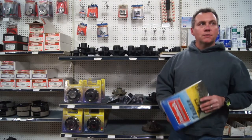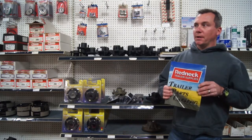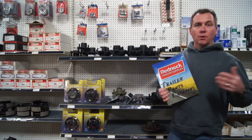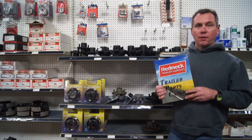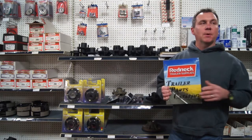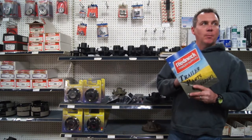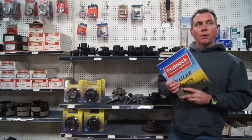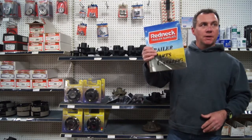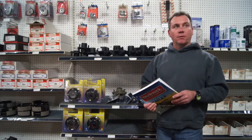As far as your resource for helping a customer and the majority of the information you're going to need, sometimes you are going to need to get the book out if it's just not something that's going to be in this aisle. This book, the Redneck Trailer Catalog, will help you identify and answer some questions to be able to take care of the customer. It's a very good resource. This should be kind of your Bible, especially as you're learning. You may want to just grab this particular book and bring it with you when you assist a customer, rather than have to run back and forth.